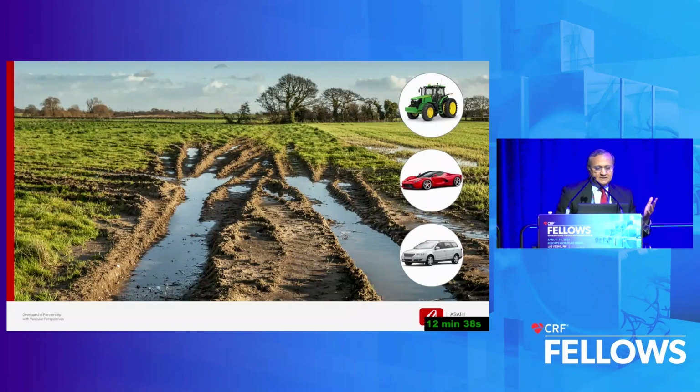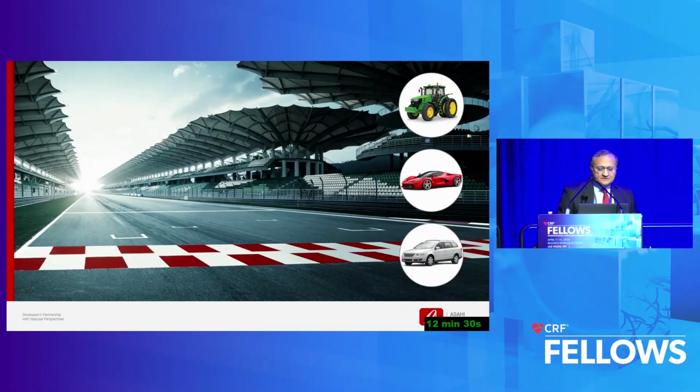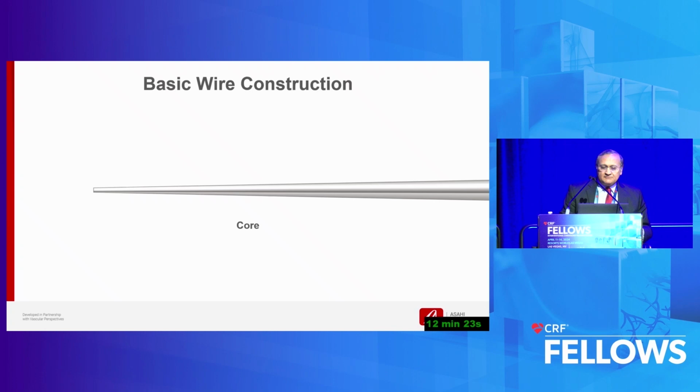So why so many? Again, this is a muddy road. You're not going to take your Ferrari through this, right? You're going to take something different. And here, when you need to go fast and down, you're going to take a Ferrari. And so there are different roads you're going to have to travel.